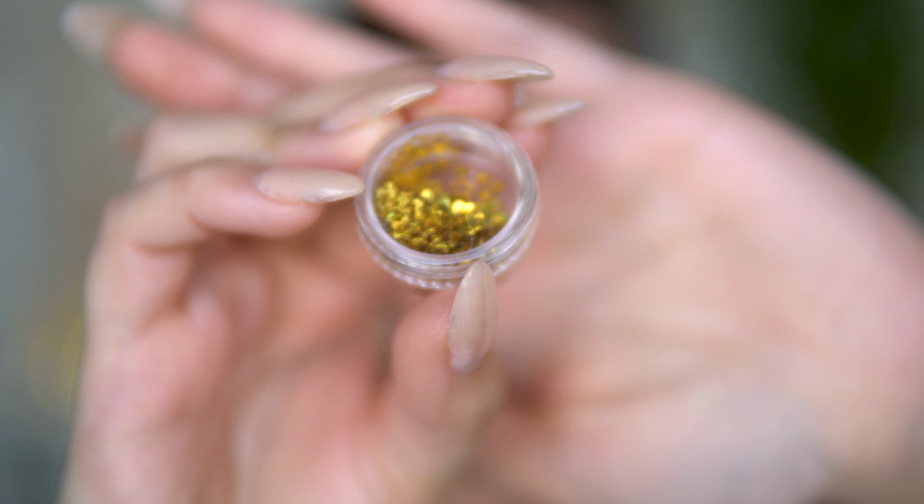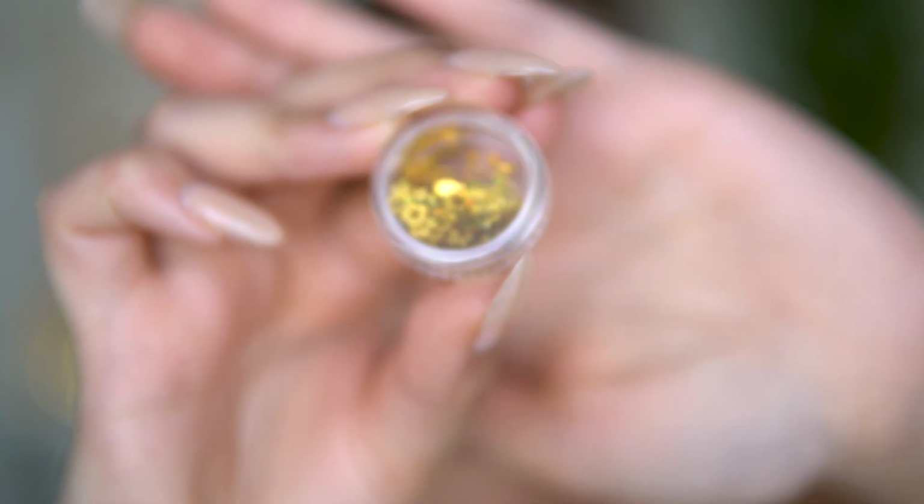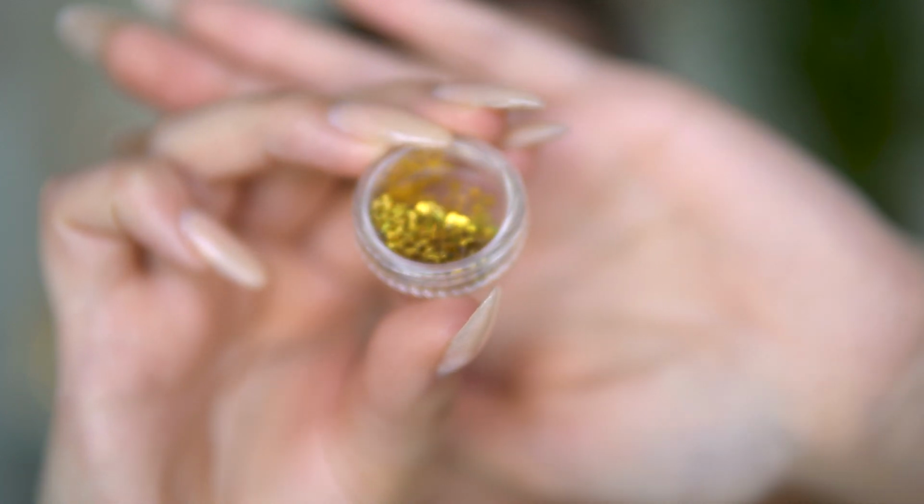This did come in its own little envelope, which is nice. And it came with an applicator, which was also nice. And then I guess this was free. They just threw this in, but it's a little loose craft glitter of little stars that are iridescent. That's really cute. It goes with the orange nicely.